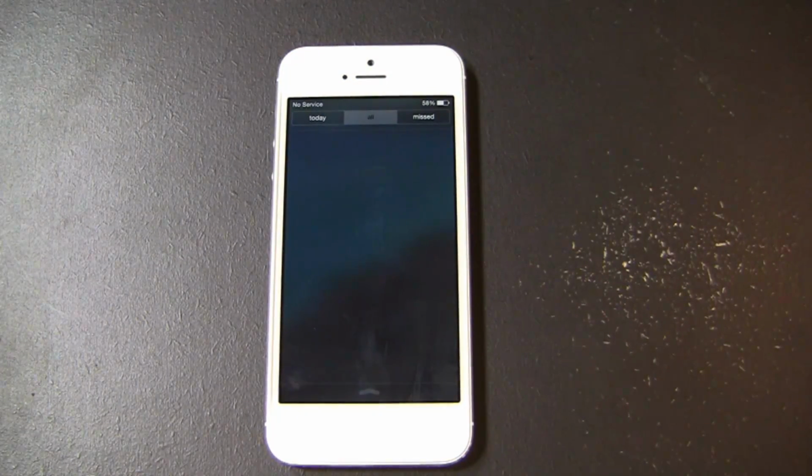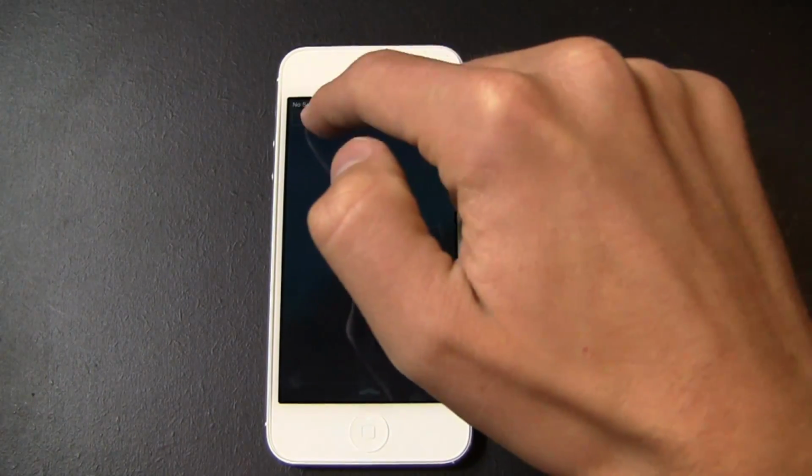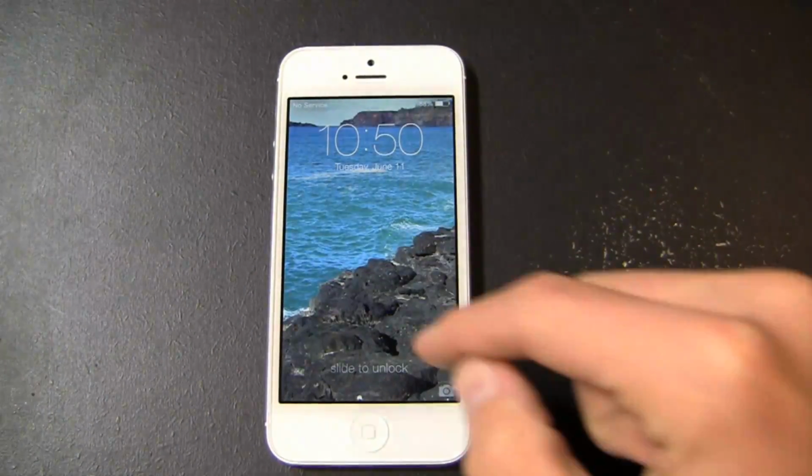But then of course, you've got All and Missed as well. So this will show your text messages. This will show some emails also. So I've got All, I've got Today, and I can just swipe right back out and get rid of that.